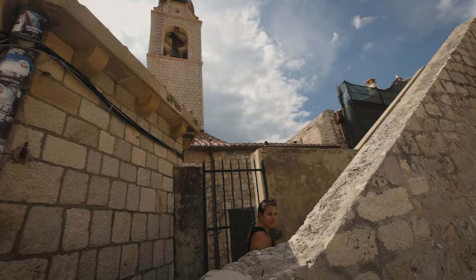Welcome to Dubrovnik, Croatia. I mean, look at that view. That doesn't get old. If you really want my honest opinion, it's not my favorite place we've been.